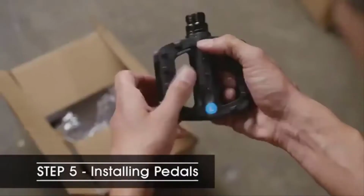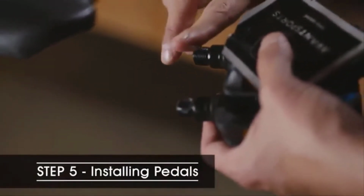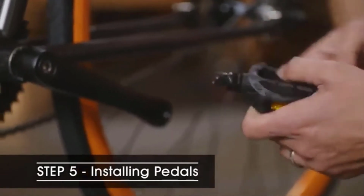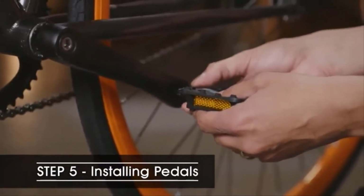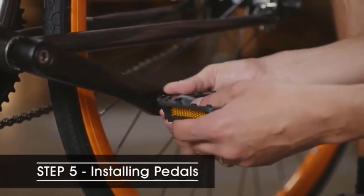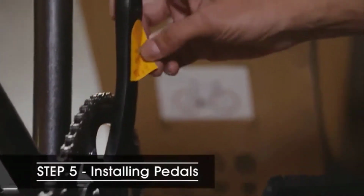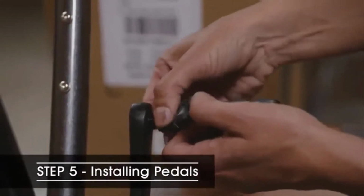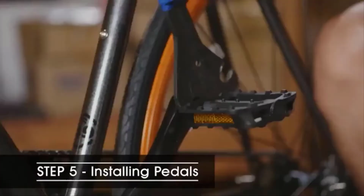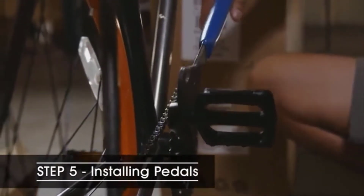Remove your pedals from the accessories box and use your finger to work in some grease into the pedal threads. Make sure you install the pedal marked L on the non-drivetrain side of the bike. The left pedal is reverse threaded, so it goes in counterclockwise. The pedal marked R goes on the drivetrain side and threads in clockwise. After you thread each pedal by hand, tighten them securely with a 15mm pedal wrench.